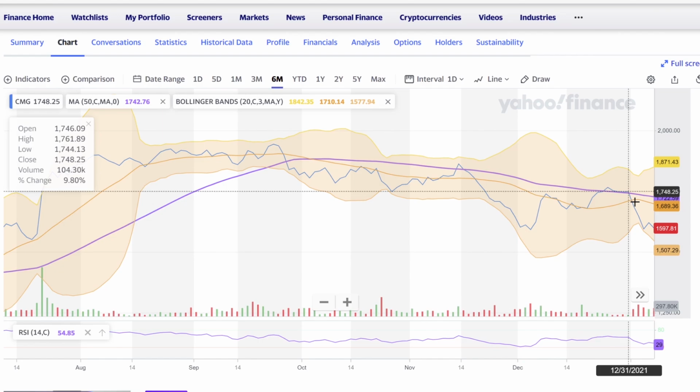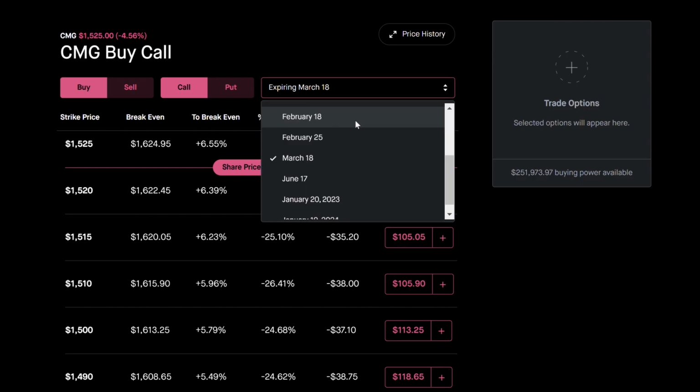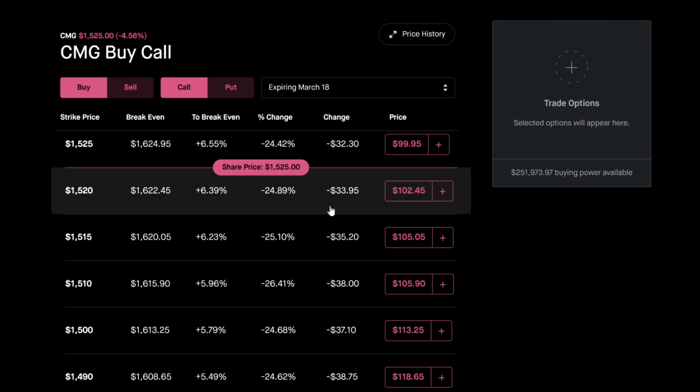Now for Chipotle, it was a $1,700 stock at the end of the year, and in just 10 days, it has pulled down about $100. So given 3 months, this is ample time. This is more than enough time for the stock to recover back to 1,700. In fact, it can happen way faster, but just to be safe, I am going to still pick the March 18th date. However, I can probably pick the February 18th date as well, but we're just gonna go for March just to be super safe.